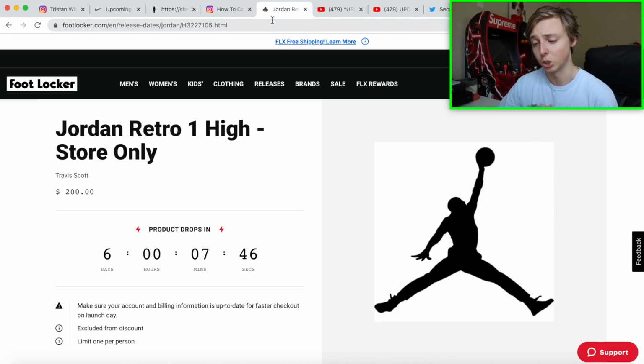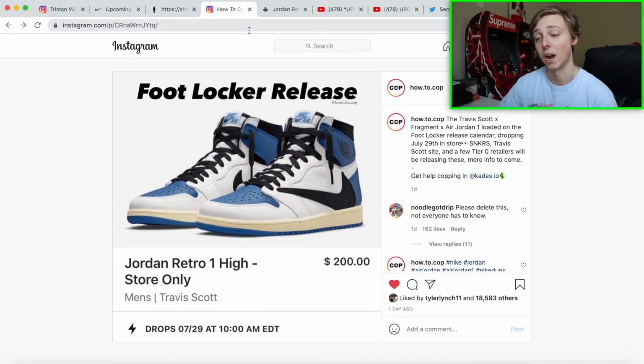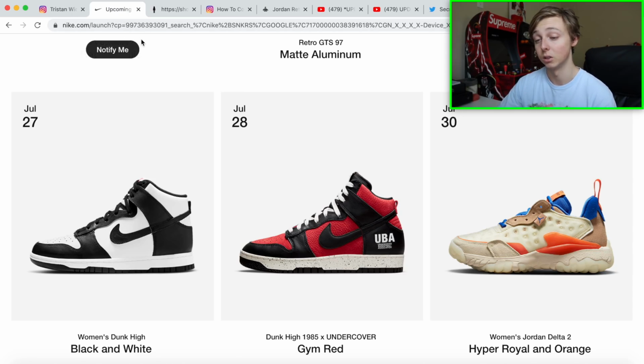So we have the Foot Locker drop confirmed. I'm on their site. It shows it happening in 6 days. It appeared on their site. I'm guessing this is on their app. TravisScott.com has it loaded up, so I would definitely expect it to appear on Snkrs sometime soon.